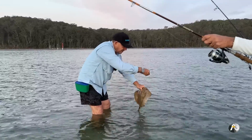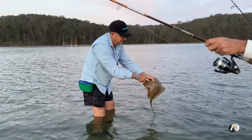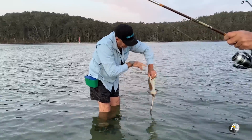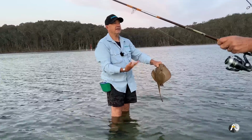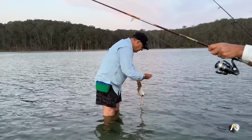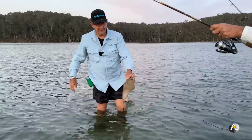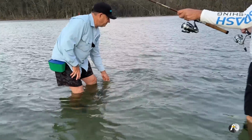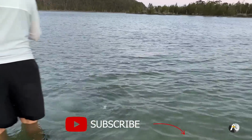There's a place you can grab them. There's a bit of a depression just beside where their eye is. I watched you do that last time, yeah. And the same thing on the other side, to the side of their mouth. So you can actually get a really good grip like that. Right. And the tail can't get you. So it's a pretty safe way to grip them. They're just like a vacuum cleaner, they just suck it out of there. So I'm just going to let him go. Off you go. He likes you. Go away from me, I don't want you.